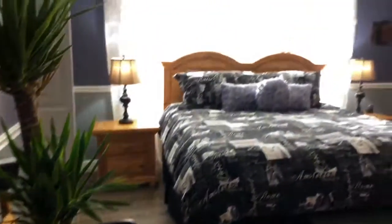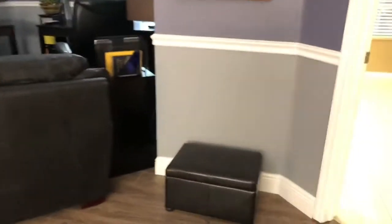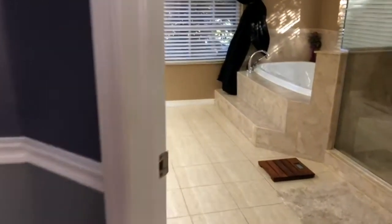Then you turn, see this big old bedroom. And if you're wondering what color the walls are, they do appear to be a shade of purple. But I think the bottom is a nice gray if you only painted the top, unless you like purple. If you only painted the top, I think it would make a huge difference.